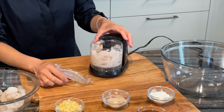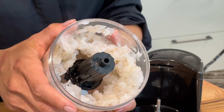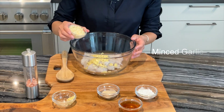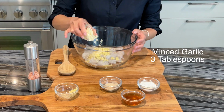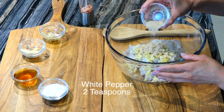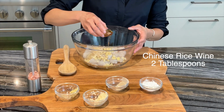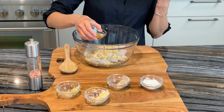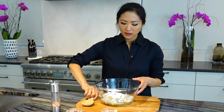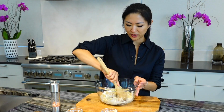So you want the consistency to be pretty coarse, so you have a lot of texture in it. It's my personal preference to have a consistency of both fine, medium, and coarse pieces. It just creates more texture. You can also add more ingredients to give it a little crunchy texture, such as some spring onions or some water chestnuts. And we just want to fold these ingredients all together, combining them very well.